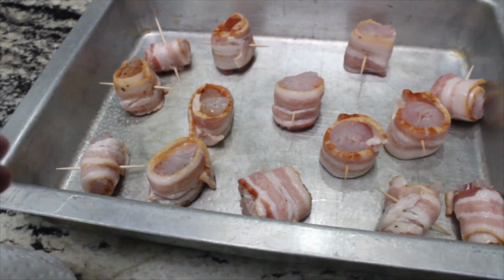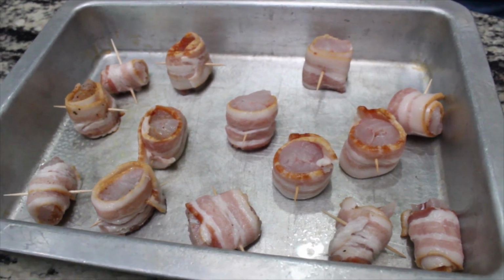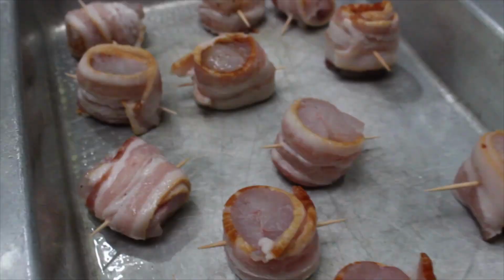All right, so we have these done right here, and y'all cannot tell me that some of these don't look just like scallops. I'll zoom in on a few of them for y'all. Let's take a look right here.